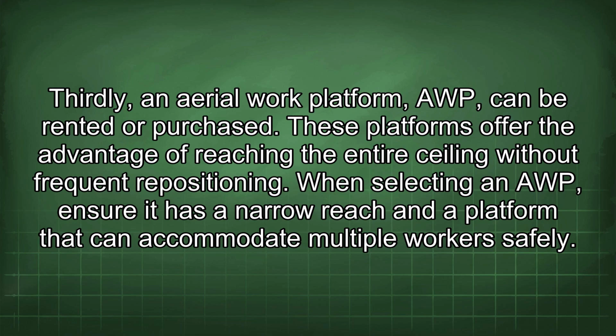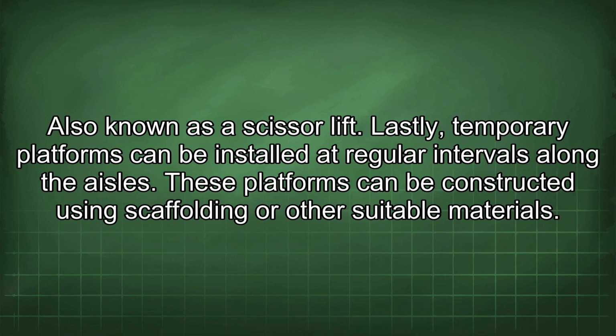Thirdly, an aerial work platform, or AWP, can be rented or purchased. These platforms offer the advantage of reaching the entire ceiling without frequent repositioning. When selecting an AWP, ensure it has a narrow reach and a platform that can accommodate multiple workers safely, also known as a scissor lift.